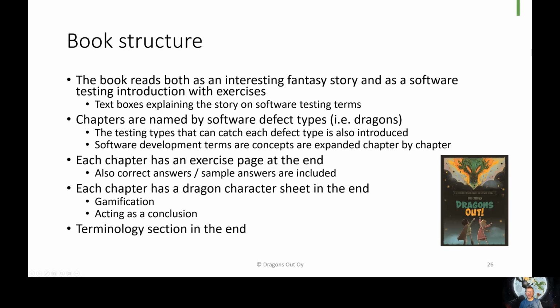Each chapter also has an exercise page at the end with correct answers or sample answers, and then there's also a gamification element on the last page of each chapter, which is a character sheet for the dragon that just appeared in the story. It also works as a conclusion for what you just learned in the chapter. At the end of the book, there's a terminology section.